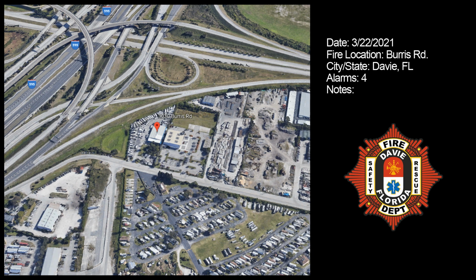Rehab to Command. Command, go. All units from rehab are ready to go: Rescue 86, Engine 104, Engine 91, Rescue 38, Engine 68, and Rescue 104. All right, hold on. You have to give me that again, but you've got to wait a minute.